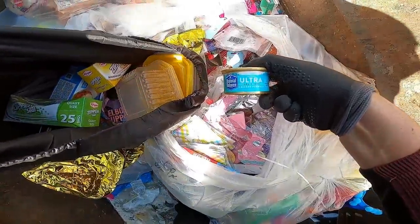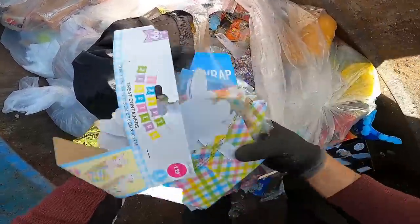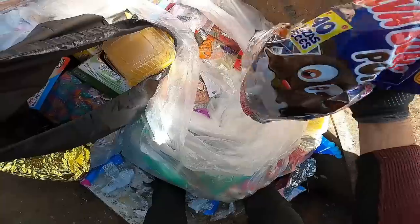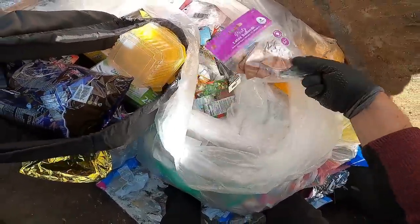But look, there's so much stuff here. So I'm just going to let you guys know about that. But just trust that these people are very grateful, and we are grateful that we're able to find so much stuff and be able to help people. It's amazing, and we love it.